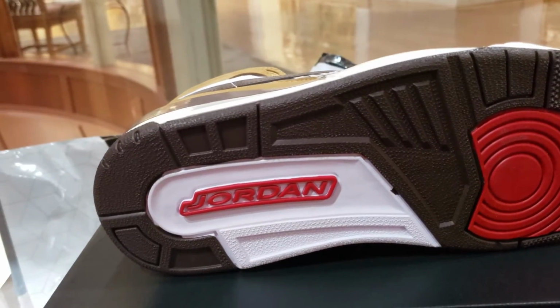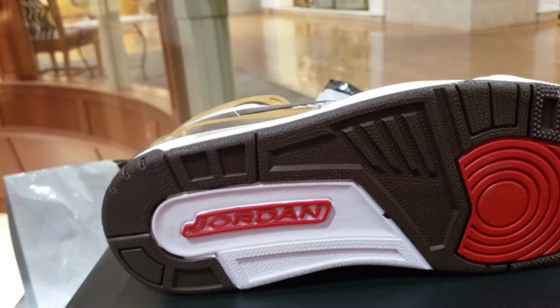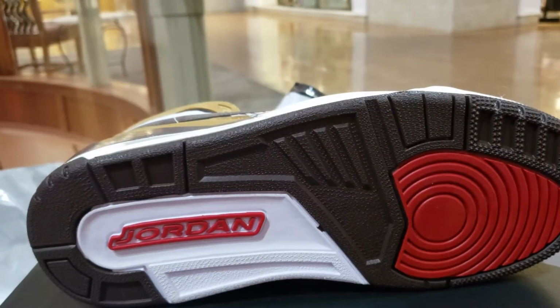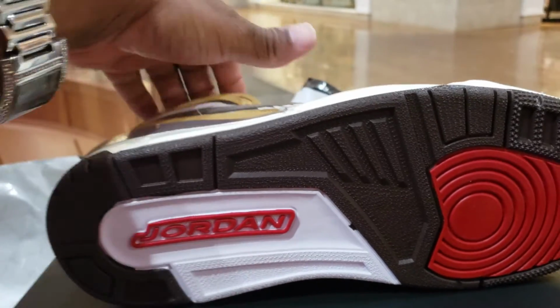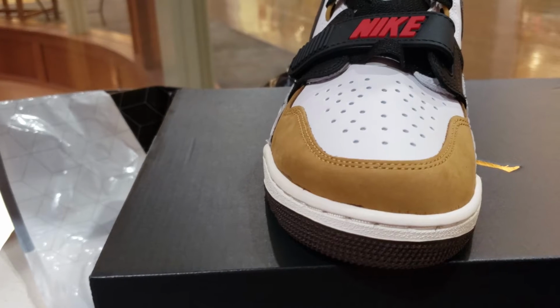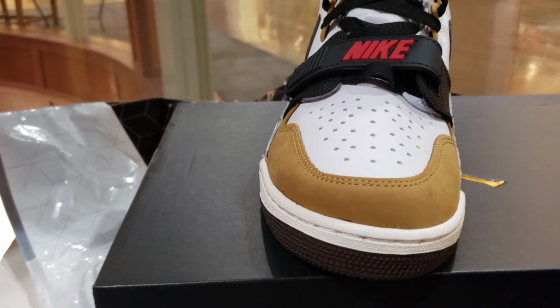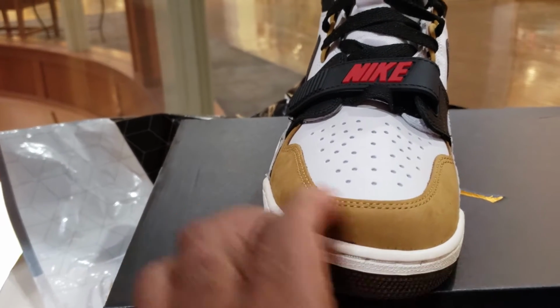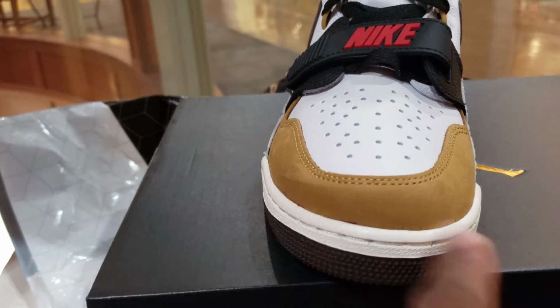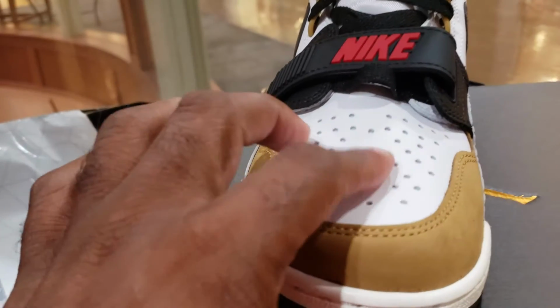Now look at the bottom. You got that bottom like the Jordan 3. You got that mocha look on the knee. You can see somebody tried it on because you got red. You got that red with the Jordan. That's dope. On the toe box, I don't know. That's how the actual one's toe box looks too. Got a little change of range. You guys can see that. I think it's suede, a nubuck.